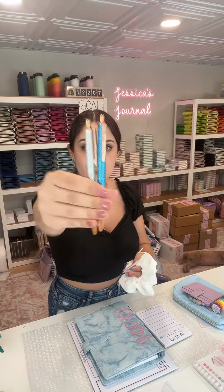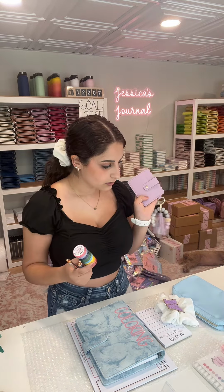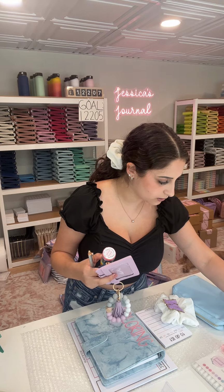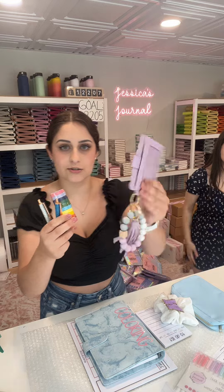We have a to-do list notepad, white velvet scrunchie, silver glitter, and blue glitter ballpoint pen, lavender. Wait, who got the navy water bottle? Because someone did say... Her. Right here on this order? Yeah. Same silver water bottle. Oh, okay. Got you. Wallet, wristlet, keychain.